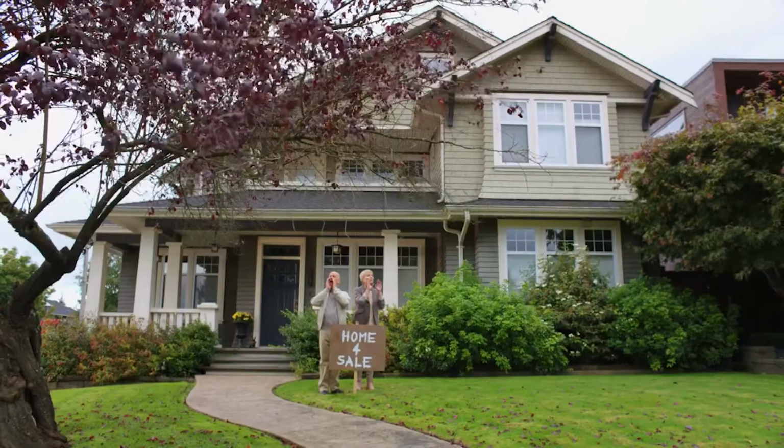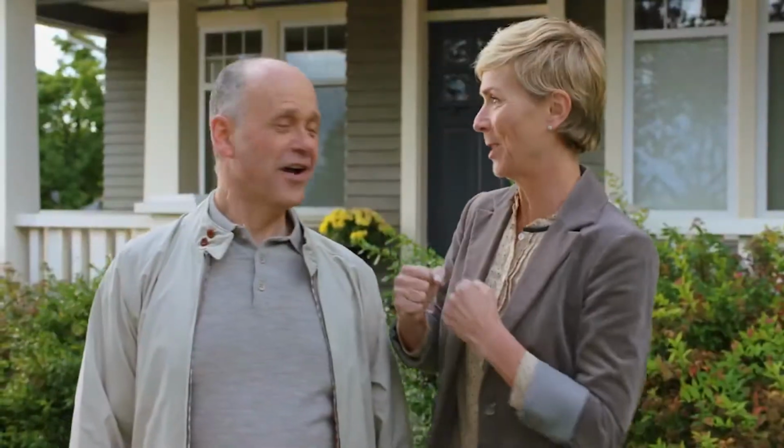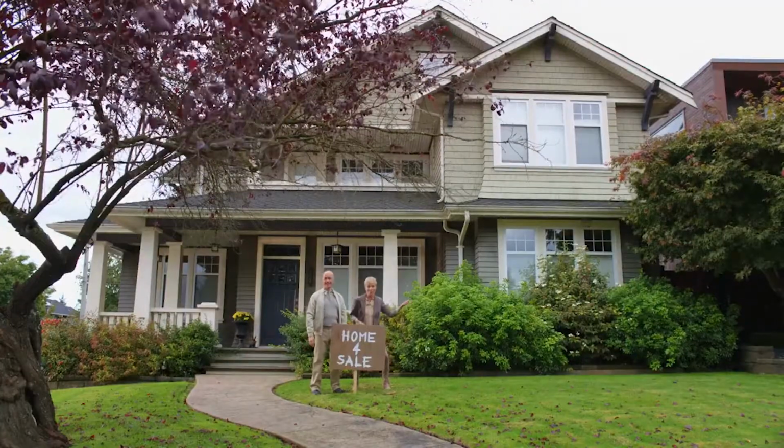House for sale! Home for sale! Home for sale! You want a home? We've got a home! Available now!